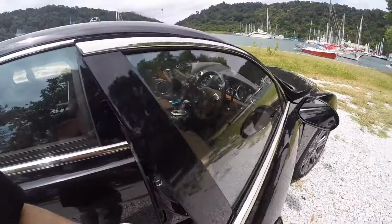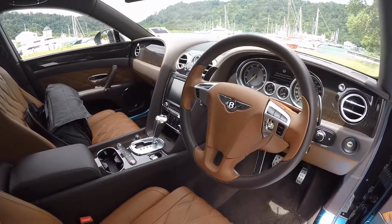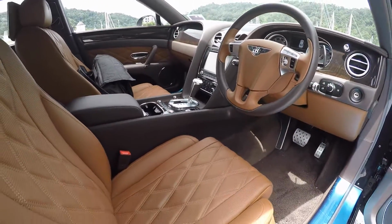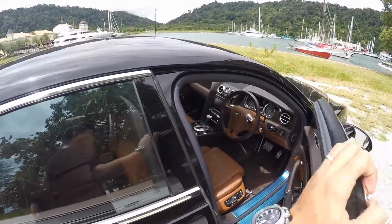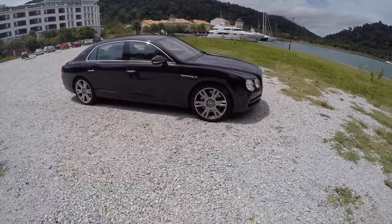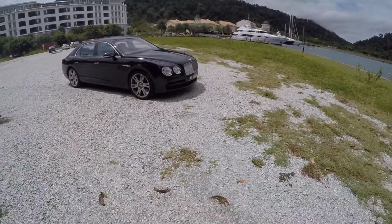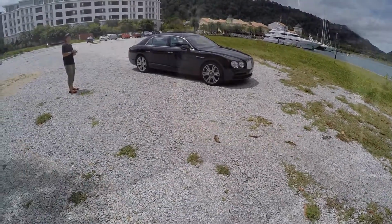And this is how the front driver's seats look like. It is immaculately finished, like every Bentley. So they are finished in the level of Rolls Royce. So that's what makes them very, very special. I'll show you the interior in a while, and then the driving.